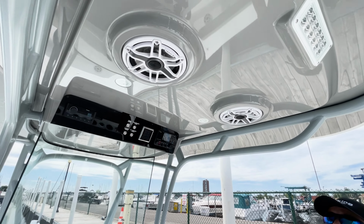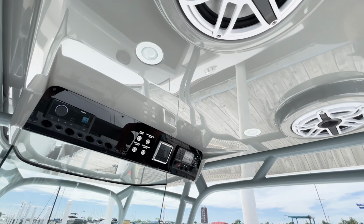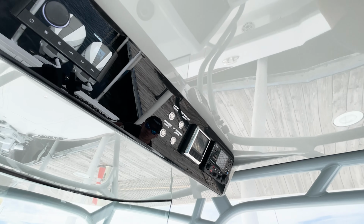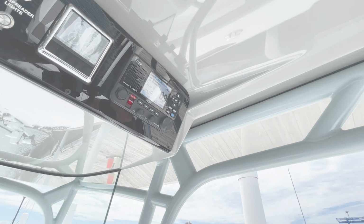Overhead, you can see we have a top-of-the-line JL audio system, and that is throughout the entire boat. That is controlled by a Fusion head unit. And additional standard features overhead, you can see we have an Optimus steering gauge and an ICOM VHF radio.